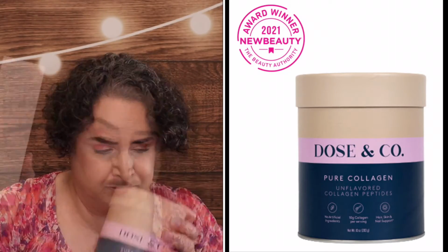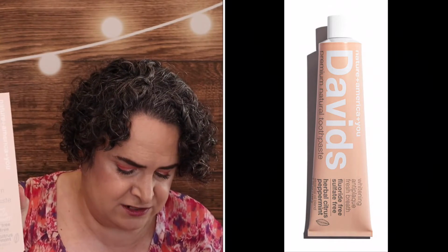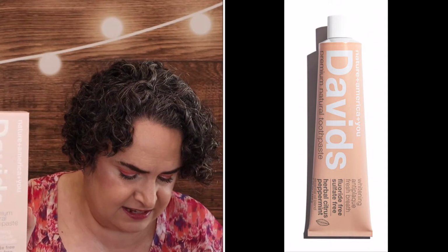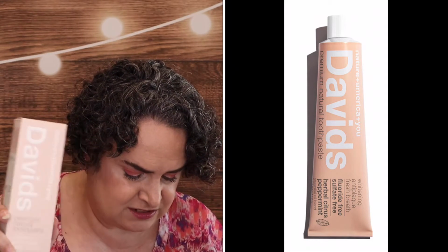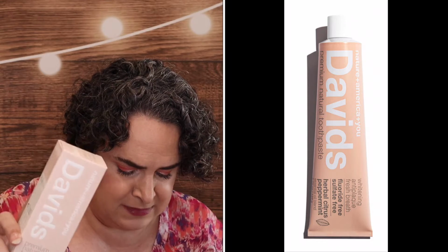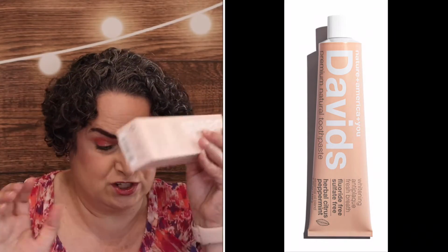From David's is a premium natural toothpaste in herbal citrus peppermint. If you think about it, toothpaste is one of the most used products, so why are we still buying chemical-filled tubes? David's herbal citrus toothpaste not only tastes deliciously fresh, but is also formulated with naturally sourced ingredients like herbal oil, mint, and citrus to clean the mouth and prevent harmful plaque. So always can use another toothpaste.